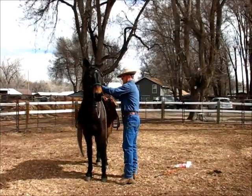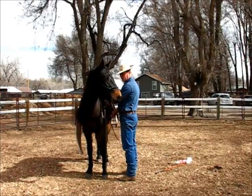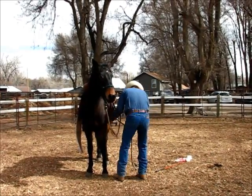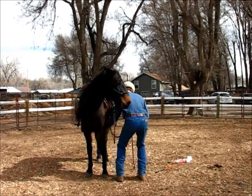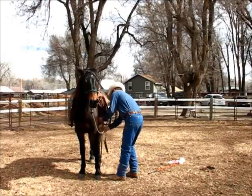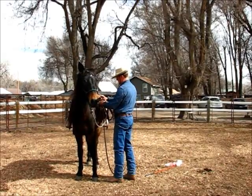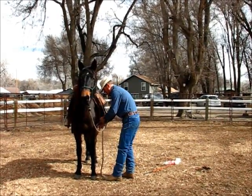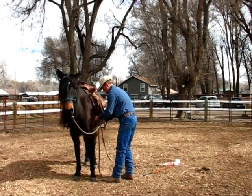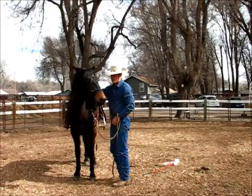Once again, if she leaves, I'm not going to hold it against her. You're a good girl. Now I'm just going to drape this across my arm. I'm going to reach up underneath here, grab that cinch. Now this is where doing the surcingle really helps. So I get her used to this action already, and she's not sitting here feeling the weight and getting all spunky. Now I want to get this just secure. Let her think about that for a second.